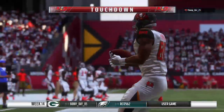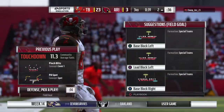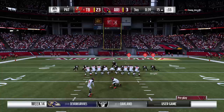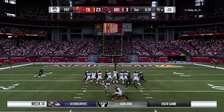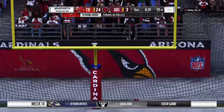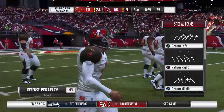It's a Buccaneer touchdown. O.J. Howard with touchdown number 7 on the year. And the Buccaneers here finding a way to stretch their lead. Santos able to tack on the extra point, and the decision to just kick the extra point winds up successful.